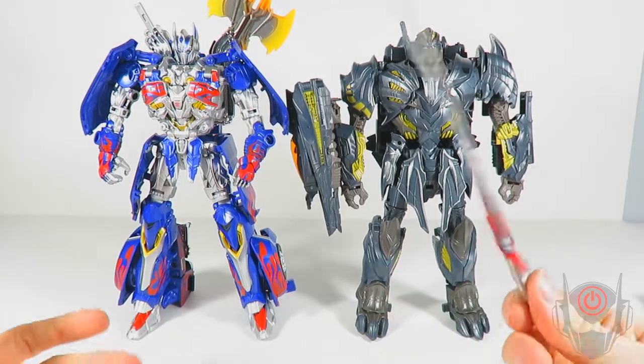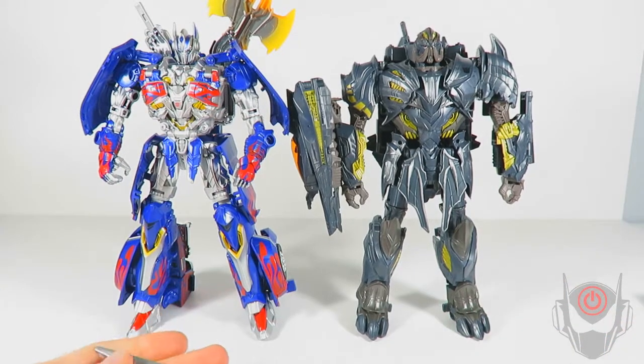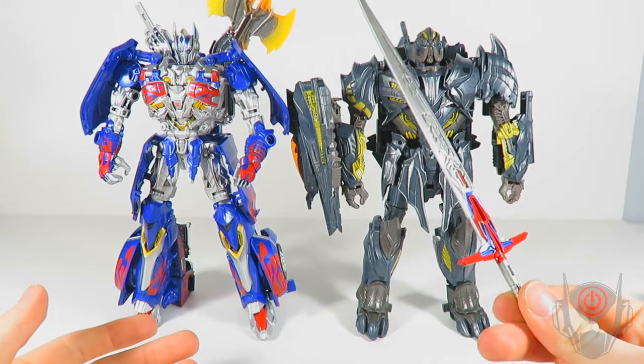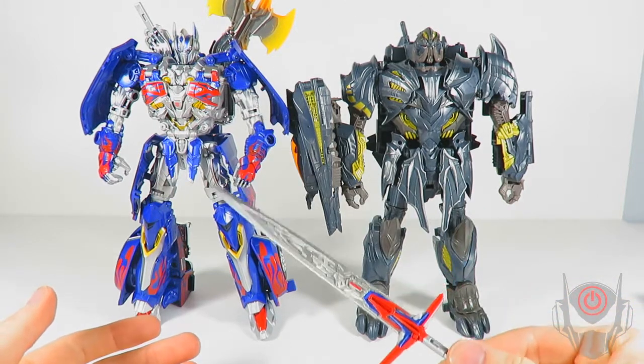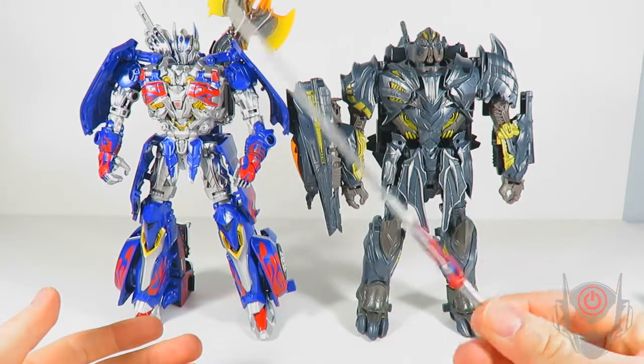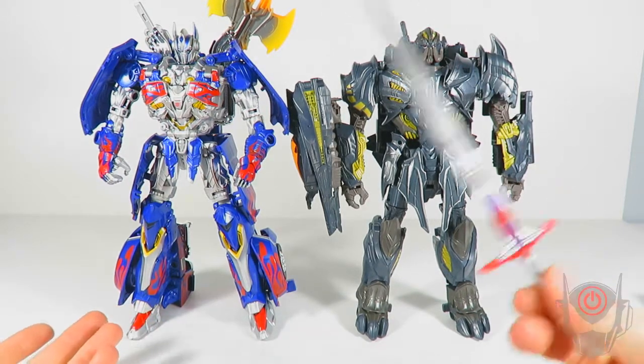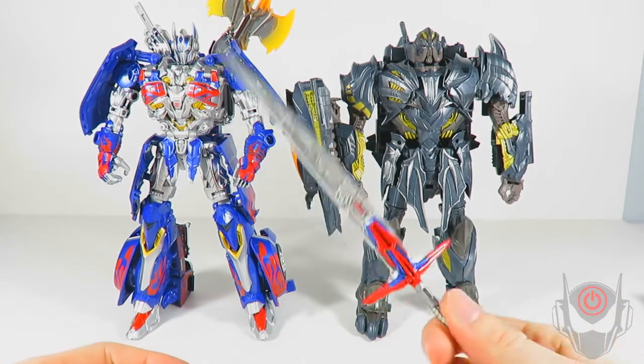But I really do like both these figures. These both work as a pair. I don't know how I would be talking if this was actually the American release standing here instead of Calibur Optimus Prime. It would work, I guess, but again, if you can afford it, go for this one.